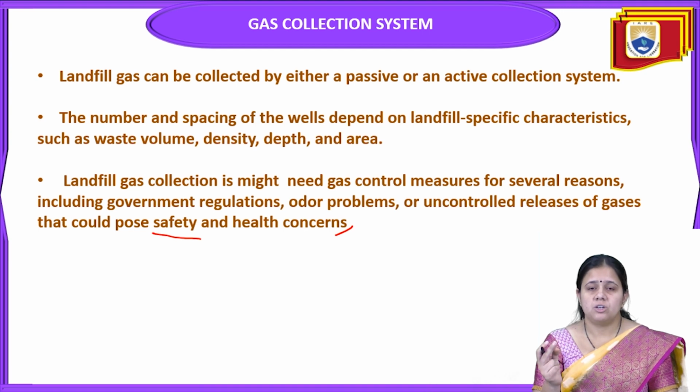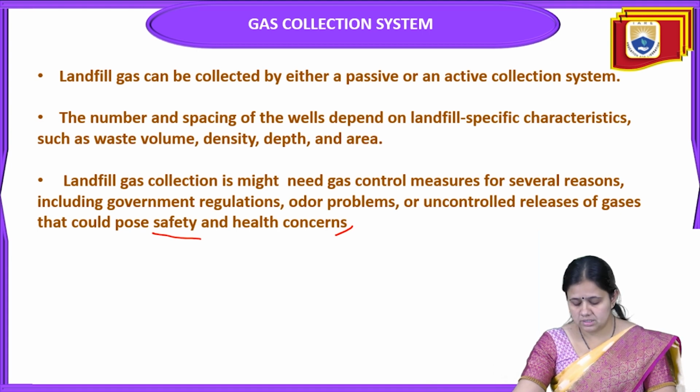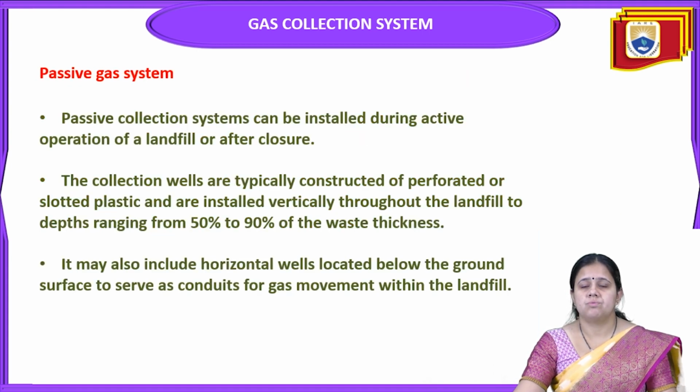There are two types of gas collection system: the passive gas collection system and the active gas collection system. Now we will discuss these in detail. First is the passive gas collection system.